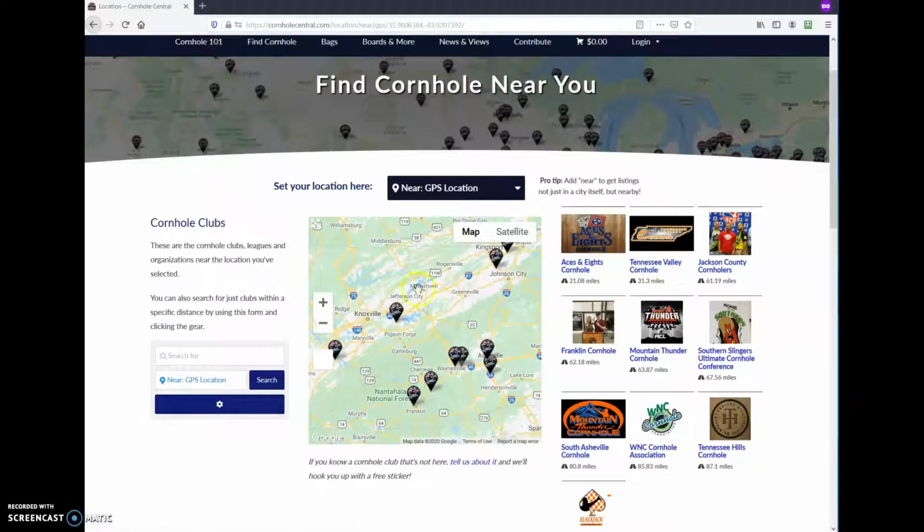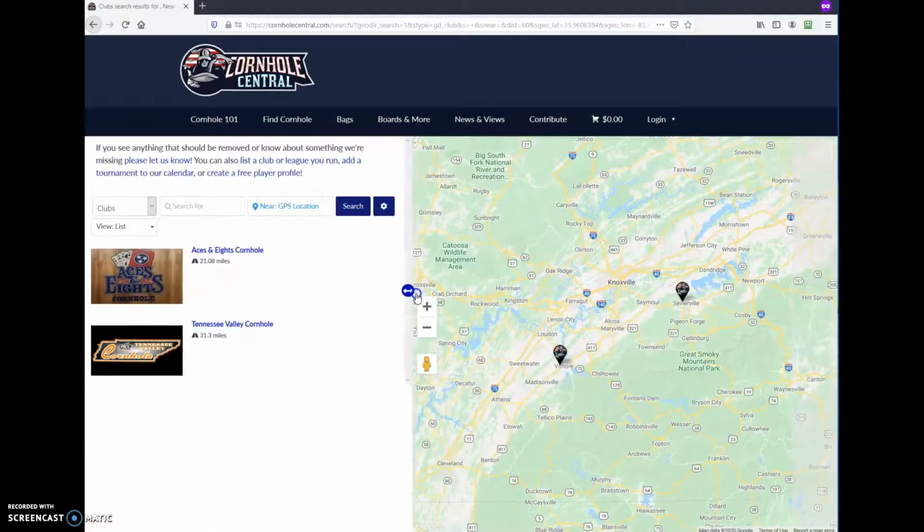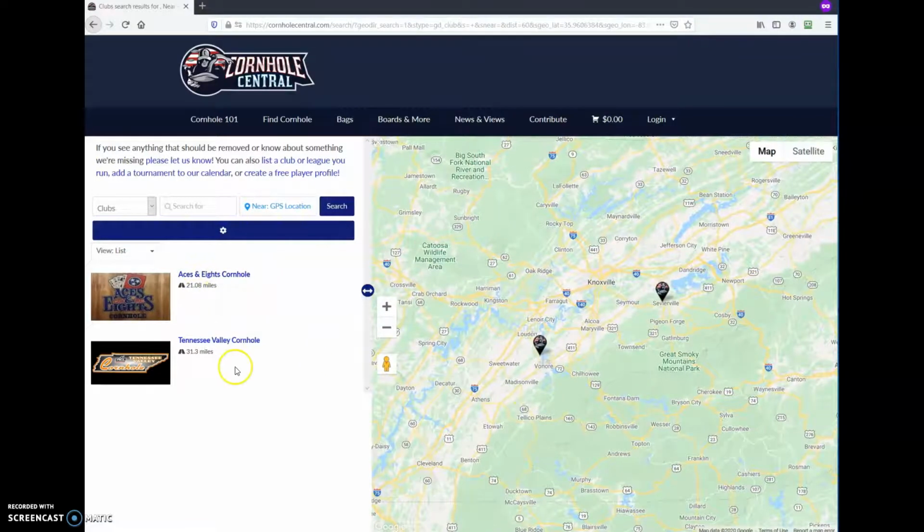So if we want to drill in and just see the ones that are closer, we can change the distance that it's searching by to within, let's say, 60 miles. And that will take us to a list just of clubs. You can see we got Aces and Eights. There's a map over here. Aces and Eights 21 miles away, and Tennessee Valley out to the east.